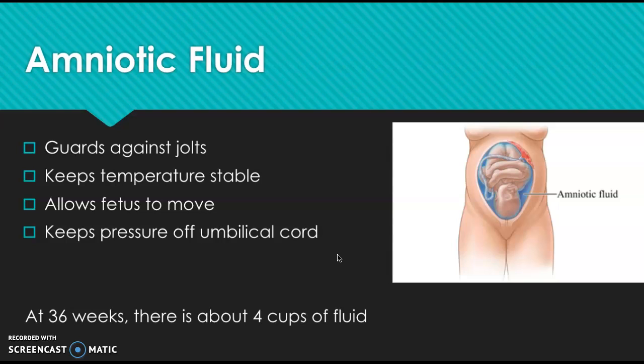It keeps the temperature stable. It allows the fetus to move, and as it's growing all of these organs and limbs, it allows that to happen. And then it keeps pressure off of the umbilical cord because it becomes buoyant. At about 36 weeks, there are about 4 cups of fluid, and when they say that a woman's water breaks, that's what they're talking about. That fluid either comes gushing out or it kind of leaks out in a little dribble.